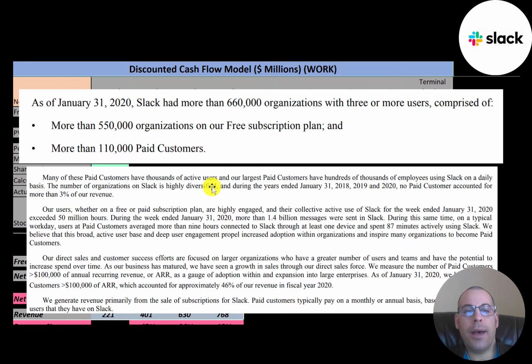Some companies have thousands of employees using Slack. Other companies have hundreds of thousands of employees using Slack. And they're really diversified. There wasn't any company that had more than 3% of the company's revenue. So if any of those companies go bankrupt or stop using Slack, it really won't affect their business too much.